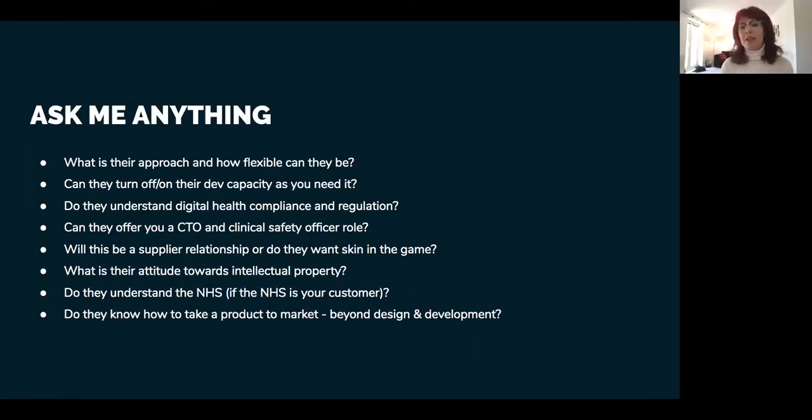Do they understand digital health compliance and regulation? We've touched during the conversation on some of the compliance issues that many of you will be familiar with, but can they help you build for interoperability, for third-party integration, for clinical safety, to meet GDPR, and potentially even for research purposes, depending on your product and your offer? Can they offer you that sort of CTO, clinical safety officer, data protection officer role?